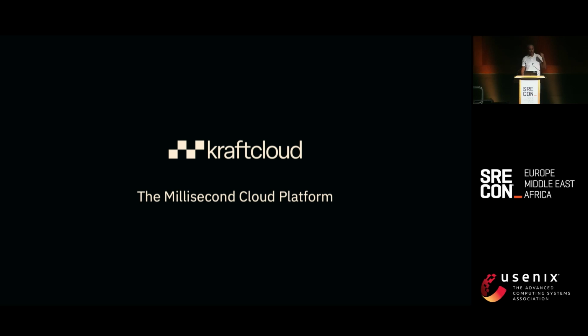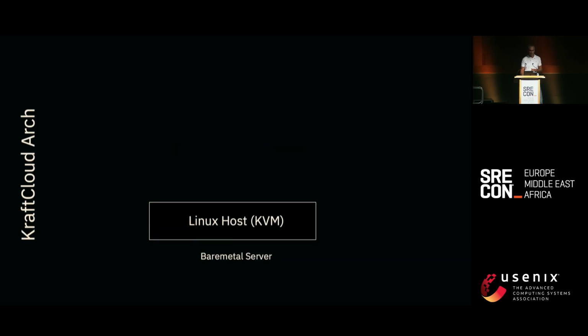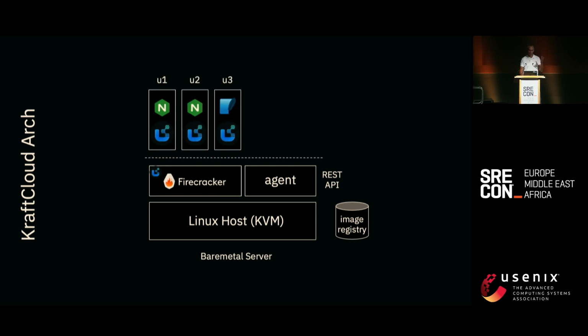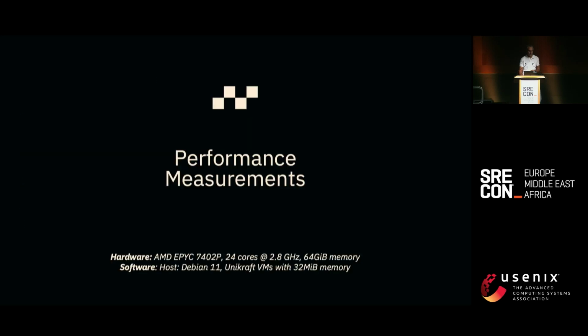Okay, so that's Unikraft, and what we did is we started putting together a platform called Kraft Cloud based on that technology. This is a very simplified diagram of one of our Metro platforms. We run bare metal servers with KVM, and then on top of that, we run Firecracker with some modifications, and we have a control plane agent that we wrote from scratch, which exposes a REST API. We have a registry that has stock images, and users can also push images to, and then obviously the platform pulls from these registries to run things. And then on top of that, you have the actual instances.